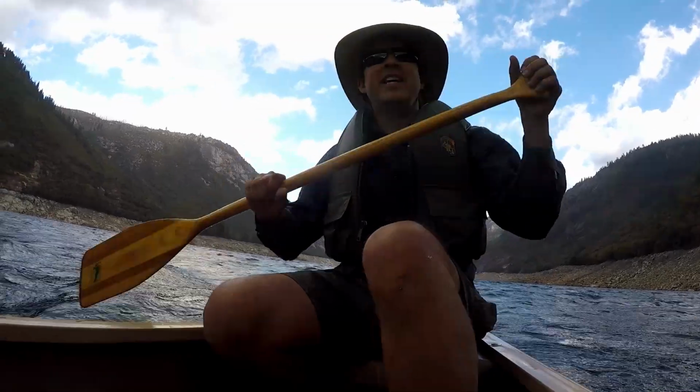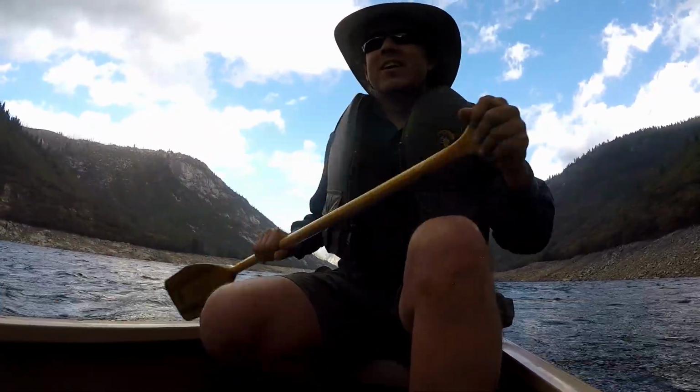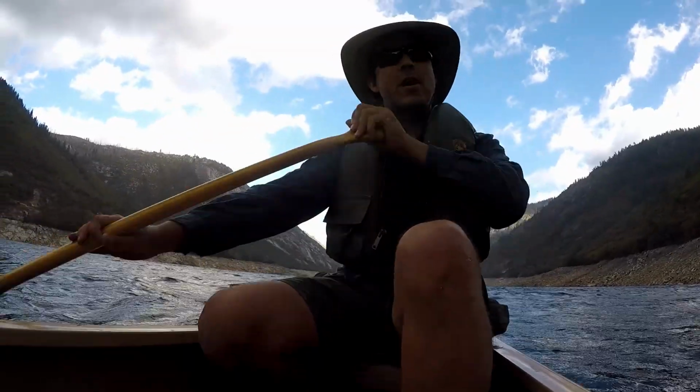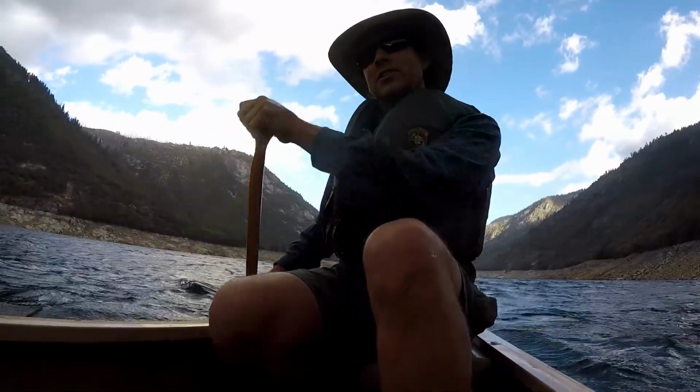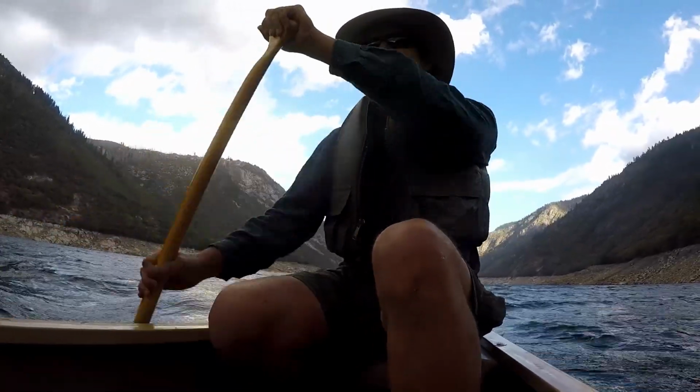Well, we decided it was time to stop fishing and start moving. So I maxed out my trolling motor and we're paddling. We got the wind at our backs and we're cooking on this canoe. I don't think I've ever been so fast. We're probably doing 15 miles an hour.